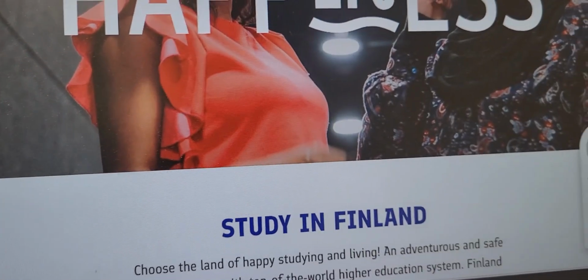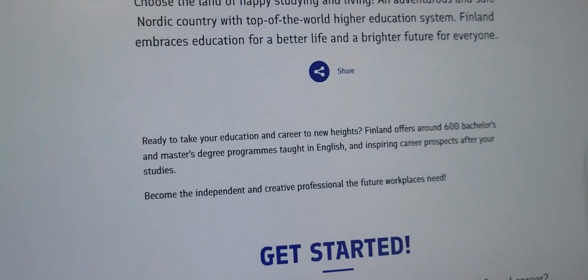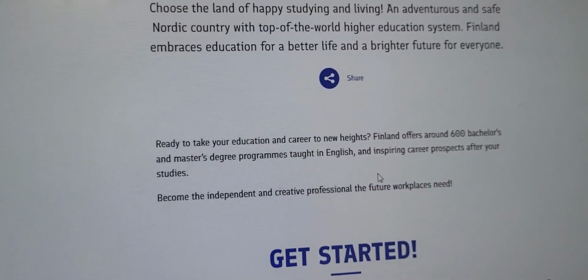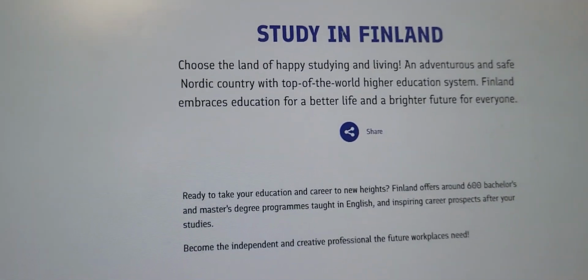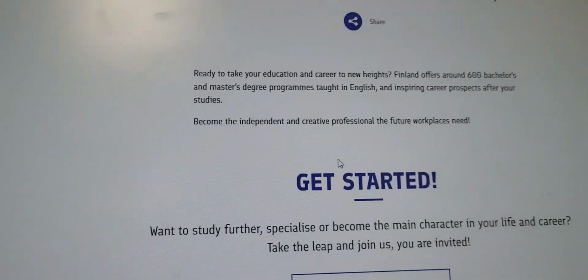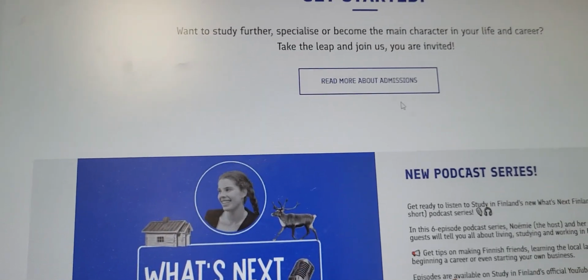And always remember that Finland is considered the happiest country in the world, just the land of happy studying and living. You can see all these things, you get to see for yourself and get to open them for yourself.